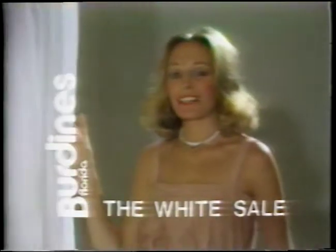At the white sale at Burdines, you can save up to 30% on these sheer, airy Florida draperies. They're all 100% Dacron polyester voile. All sizes are in stock and ready to hang, and all sizes are on sale. 108 by 84, for example, regularly $50, now only $34.99. You can choose from 9 cool colors with custom features like extra pleats, extra fullness, and extra wide hems. And best of all, they're wash and wear. The white sale at Burdines, the one you've been waiting for.